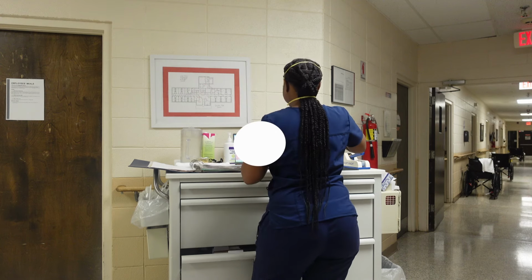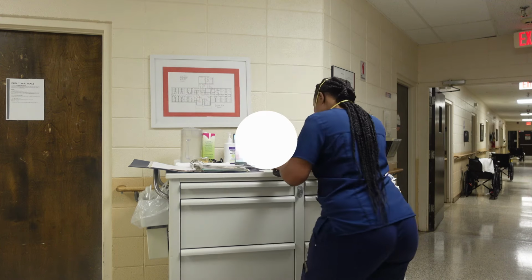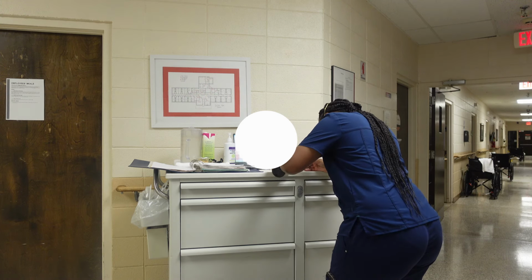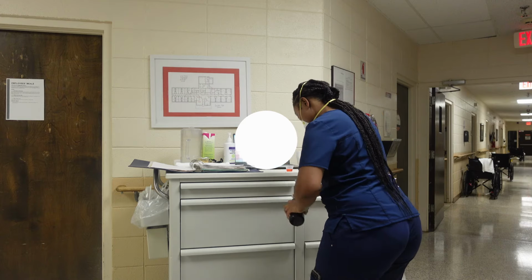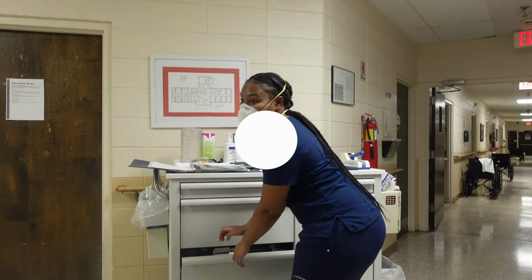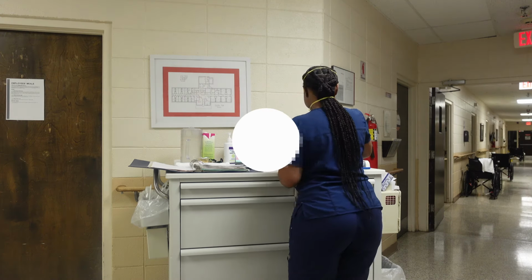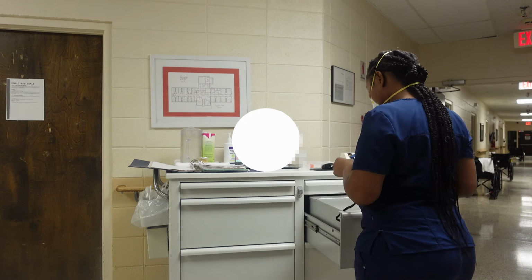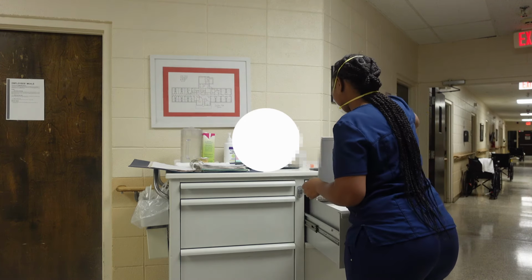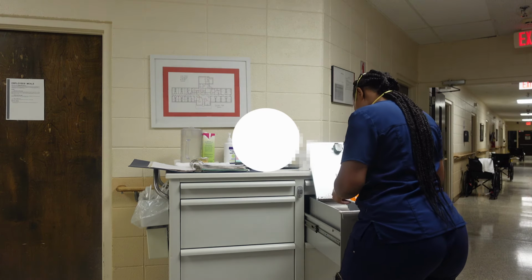And right here, you can see I basically switched sides. This facility only has two halls. And like I said, I'm the only night shift nurse here. So it's probably like 5:30 now. I'm about to go ahead and knock my other hall out. I'm pretty much doing the same thing I did on the other cart. I'm going to count my narcotics over here to make sure the count is right.